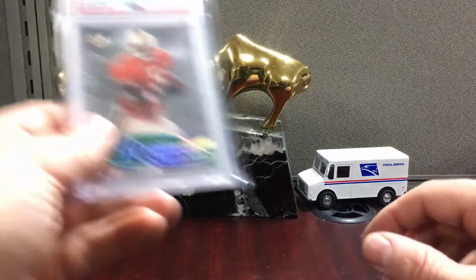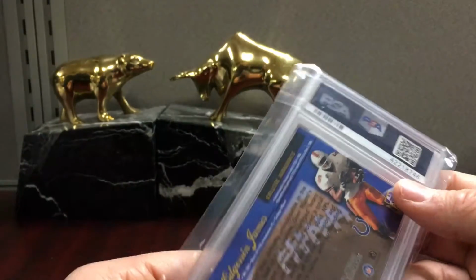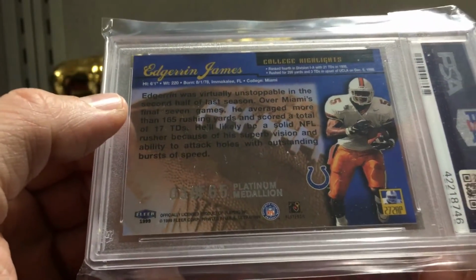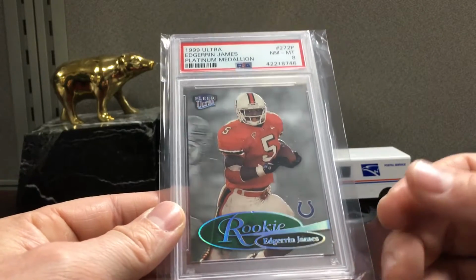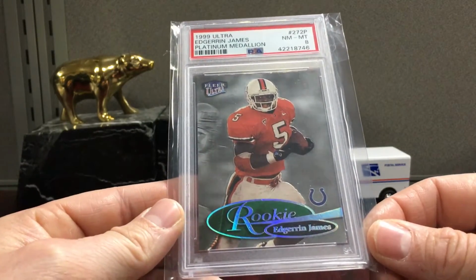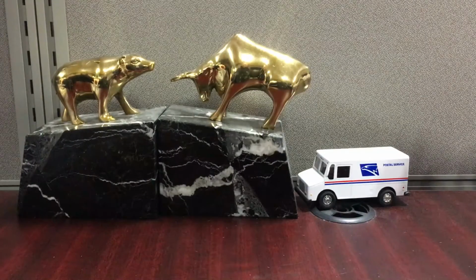And this is really neat. You know, it's a PSA 8, so it's not perfect, but it is a platinum medallion, and these are tough to come by, so it's 3 of 65. This is just a really neat card. So the background kind of has a platinum look to it. So an 8 on that one, and then I think this is the last Edge.